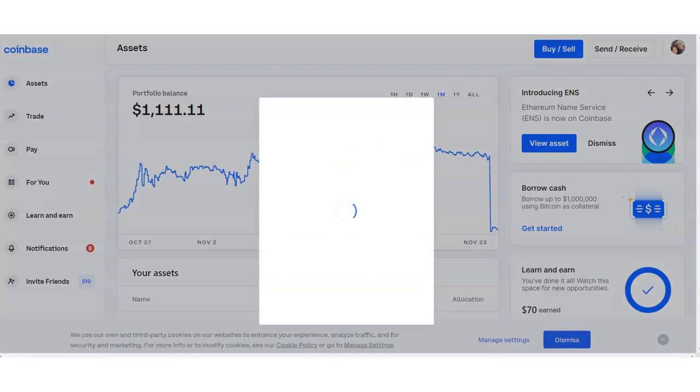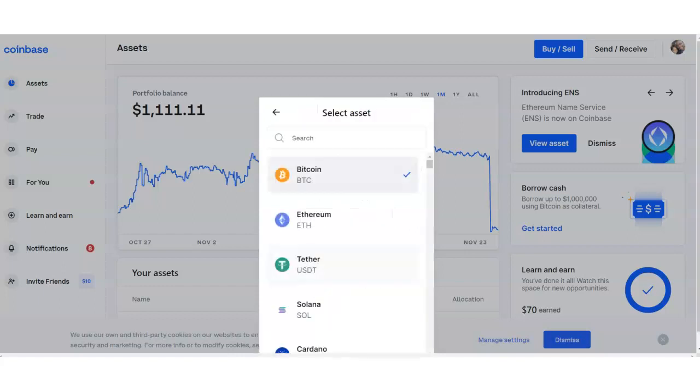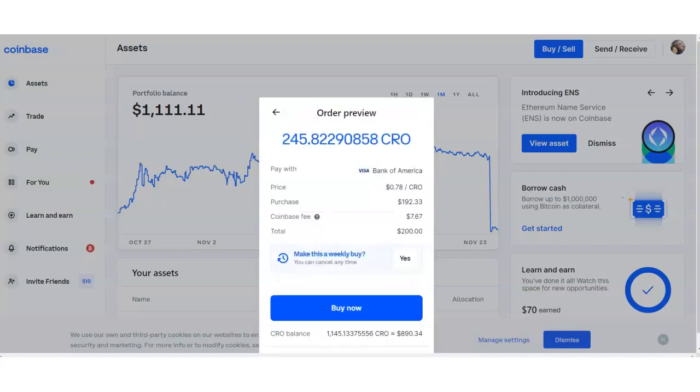So right now, we're going to go buy the Crypto.com right on Coinbase. So we're going to click on buy, and let's go ahead and type in and find this Crypto.com that we've been doing for the last couple of days. It's down 18%. How much do you think we should get? So let's go ahead and get $200 worth. Let's preview it right now, just like we always do.